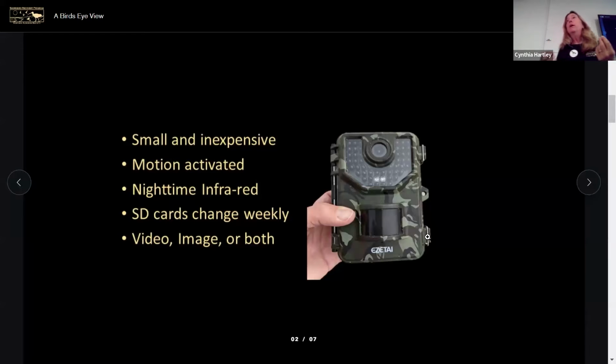Theft is an issue on Ormond Beach. So I always go for the inexpensive cameras. They actually do a good job. They're motion activated. So I turn them on and they will wait for something to move in front of the camera. I can have them set to photo or video. I like videos. So I'll take a 10-second video and then there's a cool down period and it'll re-trigger and I'll get another 10-second video.